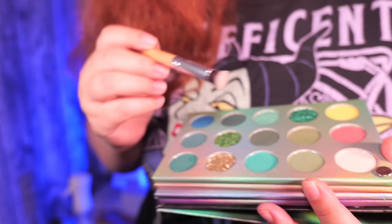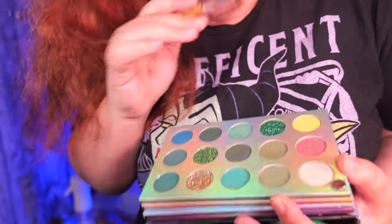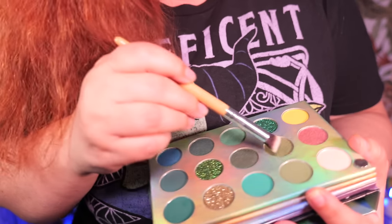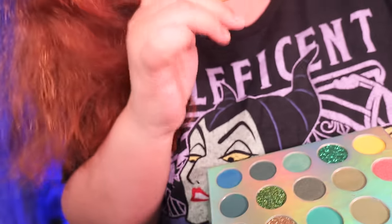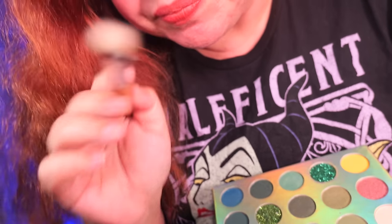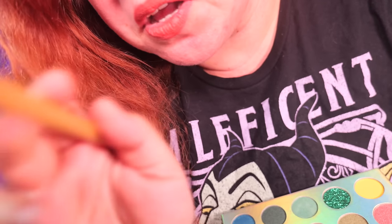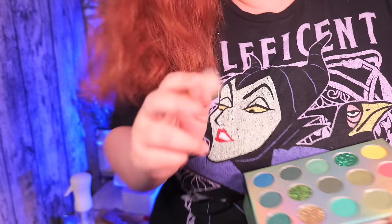So, I'm gonna use the green palette, don't you? What are you wearing? Okay. Yeah, it's gonna look good. Mm-hmm. It's actually a good color. So sometimes it's difficult for people to wear green. They're not used to it.